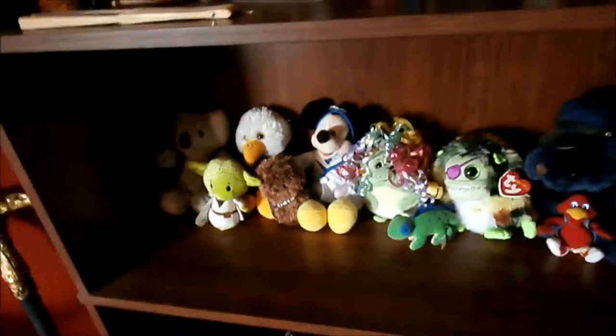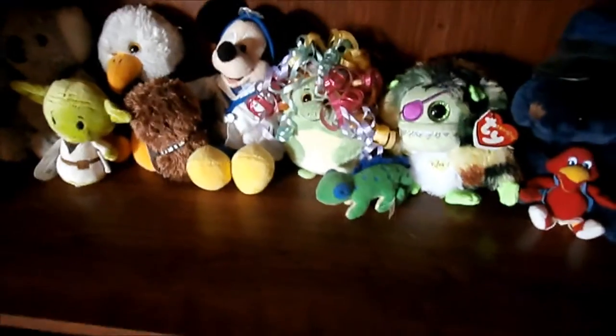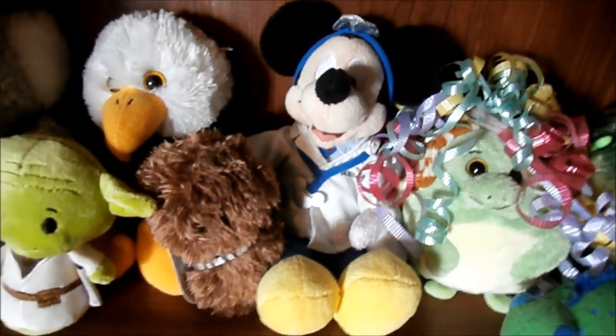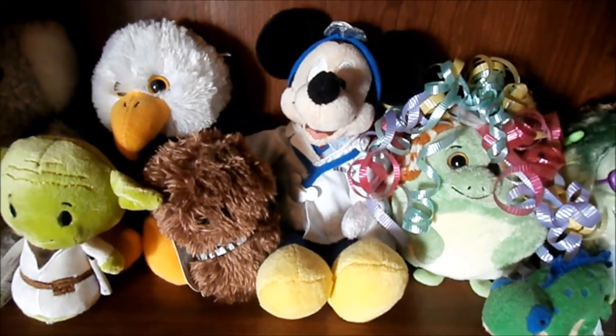On this shelf, you guys will probably recognize some of these from the last room tour. The others I dug out of my closet. They were just kind of sitting there and I felt bad. Like Dr. Mickey. My friend Sarah got that for me when I had to miss like a week of school in 8th grade because I was sick. So my first day back, she and another friend got me that, which is really awesome. And I still have it. It's still there. So, yeah.